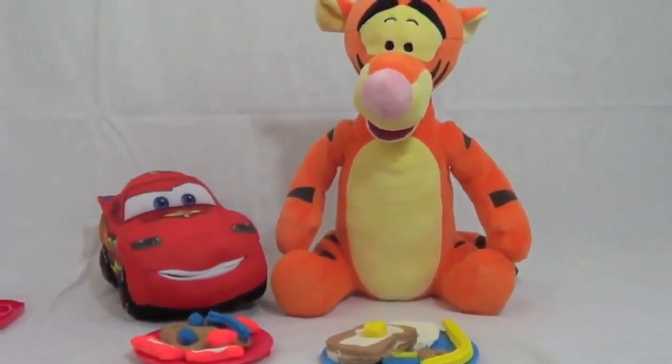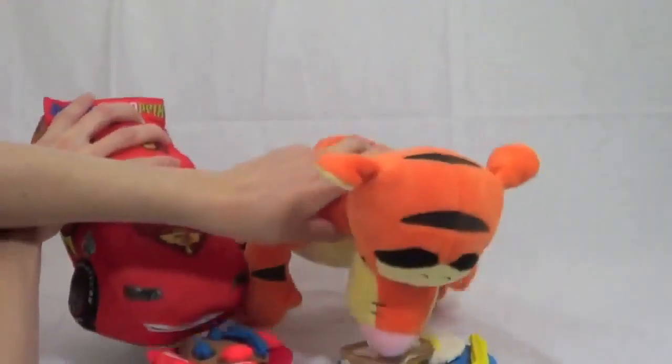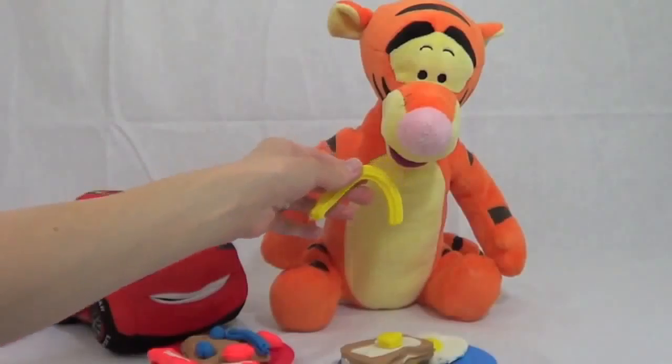It's the moment we've all been waiting for. Time to eat, Lightning McQueen and Tigger. Yum yum yum yum yum. How do you guys like it? Is it good? Here, try one of these mystery noodles.